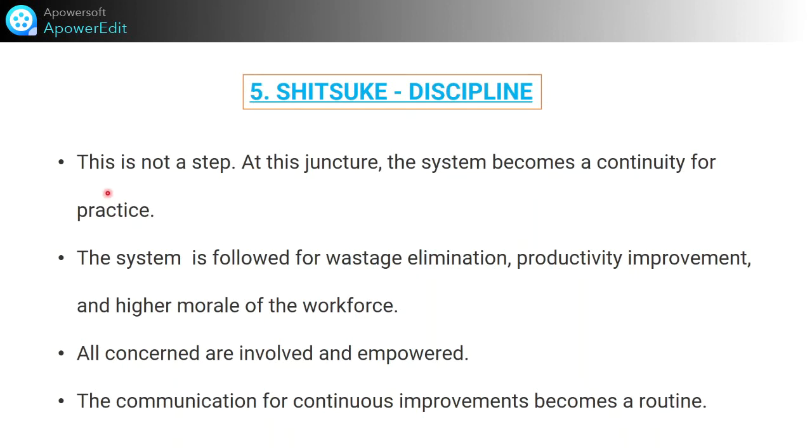Next, the fifth one is Shitsuke, meaning discipline or sustain. This is not a step at this juncture. The system becomes a continuity for practice. Whatever we have studied, of these 5S, the 4S, we have to maintain, sustain, and follow with discipline. The system is followed for wastage elimination first, and ultimately we increase productivity. You will observe 100% and higher morale of the workforce. Those who work in a team for their workplace increase the morale, and everyone likes to work in a good place.